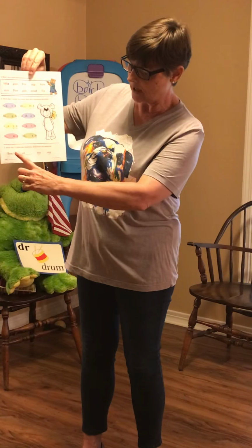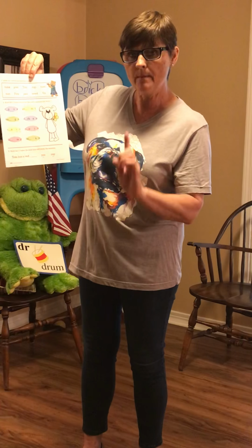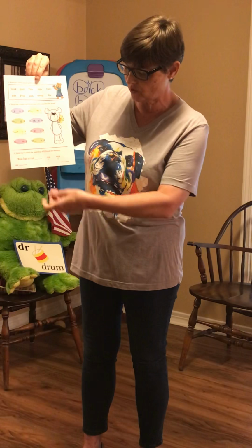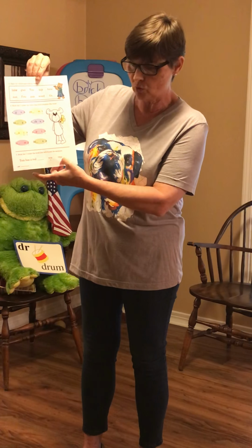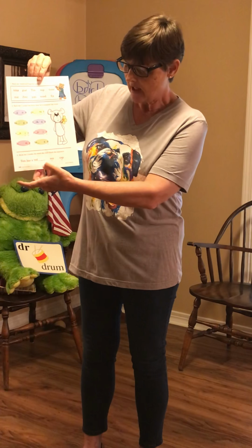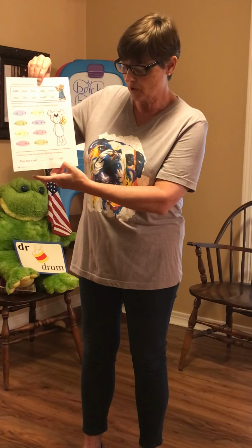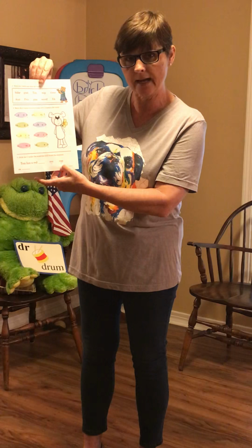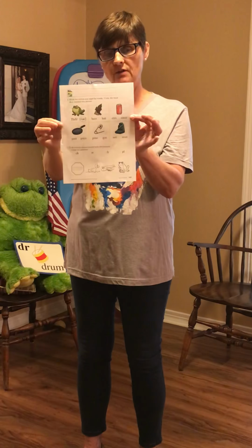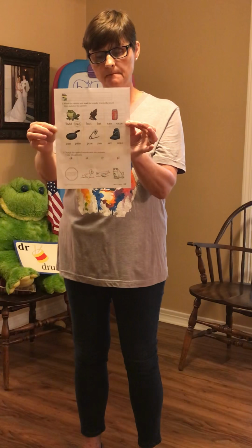The last one, you have a sentence. Remember, Miss Ellie tells you the best way to find the word for the sentence is to first of all, read these two words. Then go back and read the sentence. Fill in the bubble under the word that makes the sentence correct. That is your phonics worksheet for lesson 113.